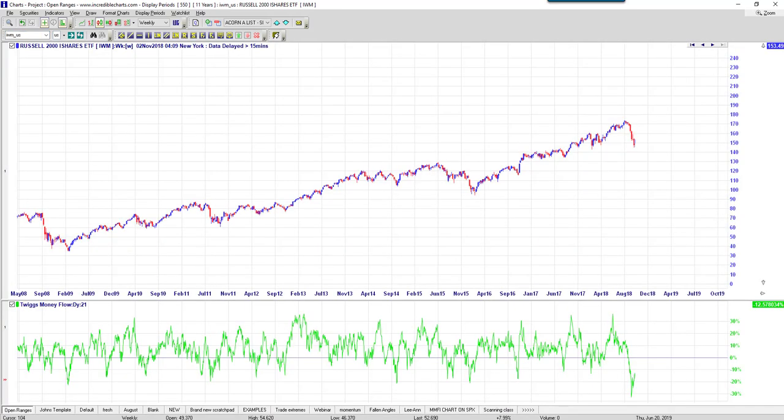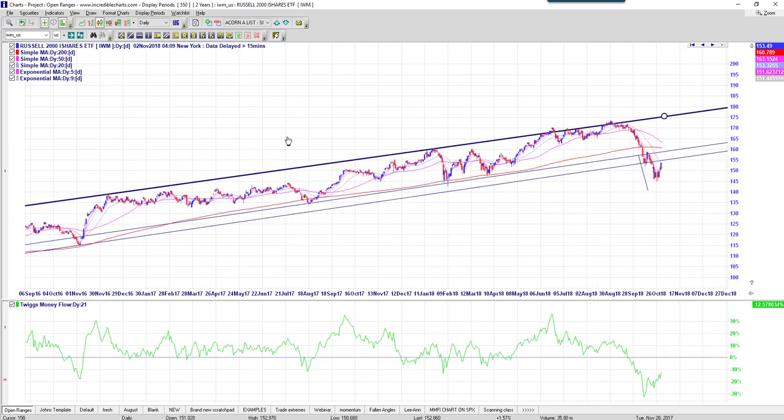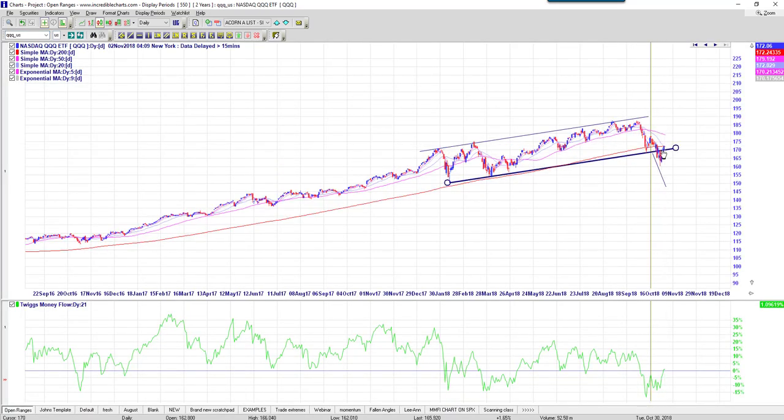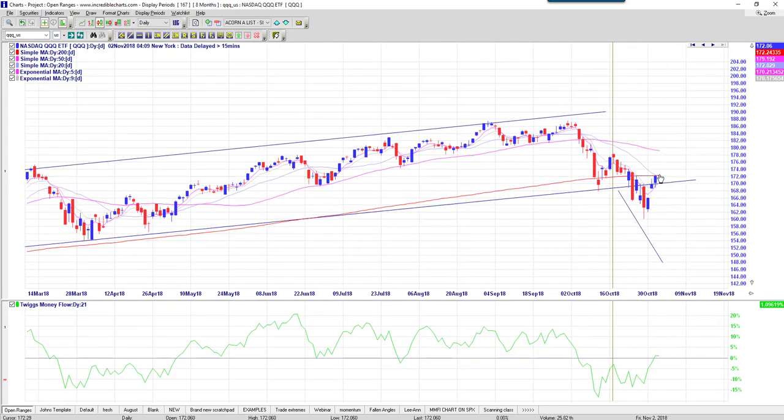The other indexes are still under pressure. The Russell 2000 is still underneath its upward channel that it's broken down from. The QQQs, the Nasdaq, has still just kind of been challenged after breaking through its upward channel, and of course is underneath its 200-day moving average. You can see that that's what it's challenging right now. It's at the 200 and the 20-day moving average right on top.